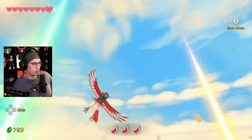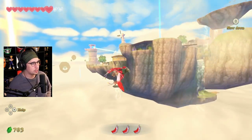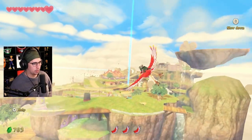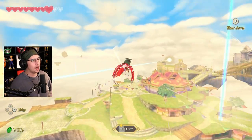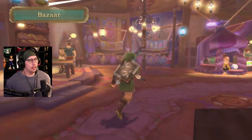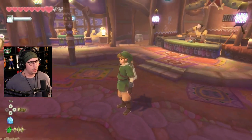Actually, do you know what? Before we continue the main quest, I think it's a good shout to go and see if we can get some upgrades and some stuff to prepare. I think that would probably be our best option. To the bazaar, Barry, to the bazaar. All right, we're back here then. Let's see, what can we buy?